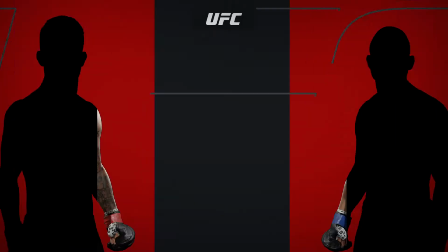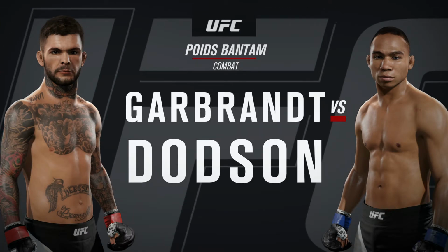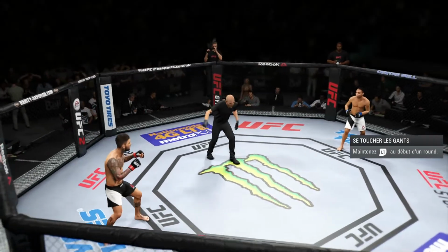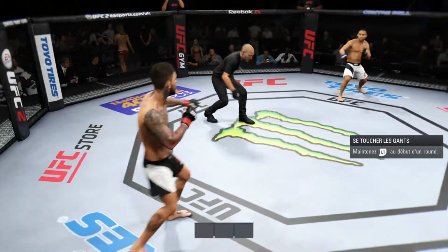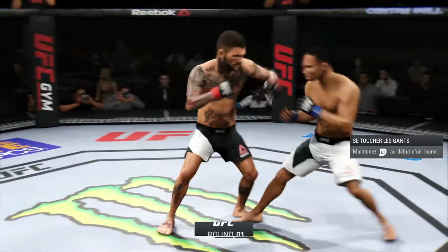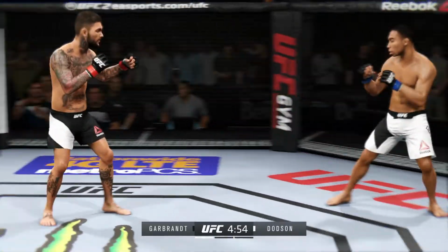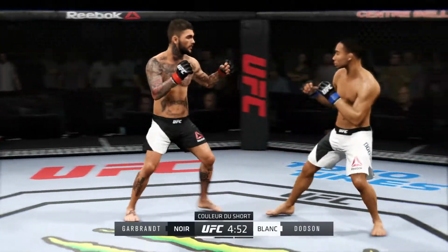Coming up next, it's a bantamweight matchup between Cody Garbrandt and John Dodson. Oh, Cody Garbrandt. Are you ready? John Dodson. Here we go. Tonight's fight is scheduled for 3 5-minute rounds. White trunks for Dodson. Black trunks for Garbrandt.